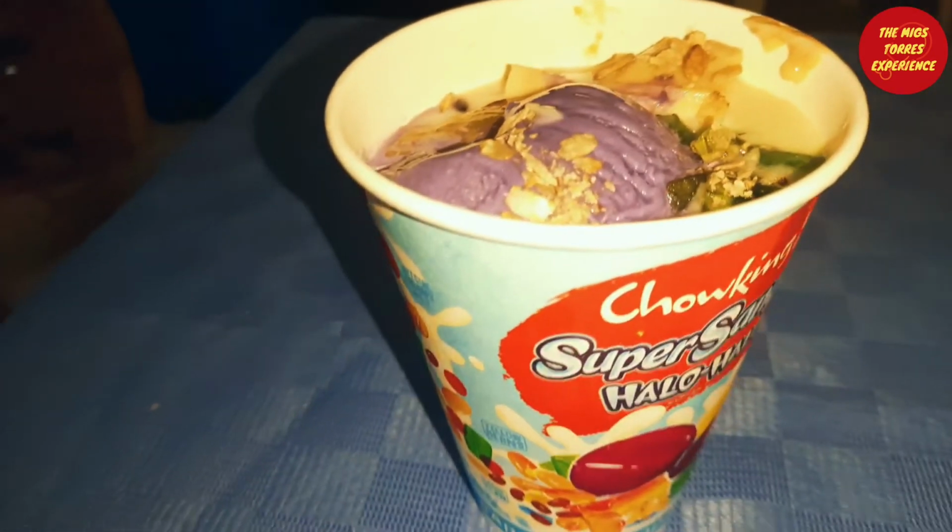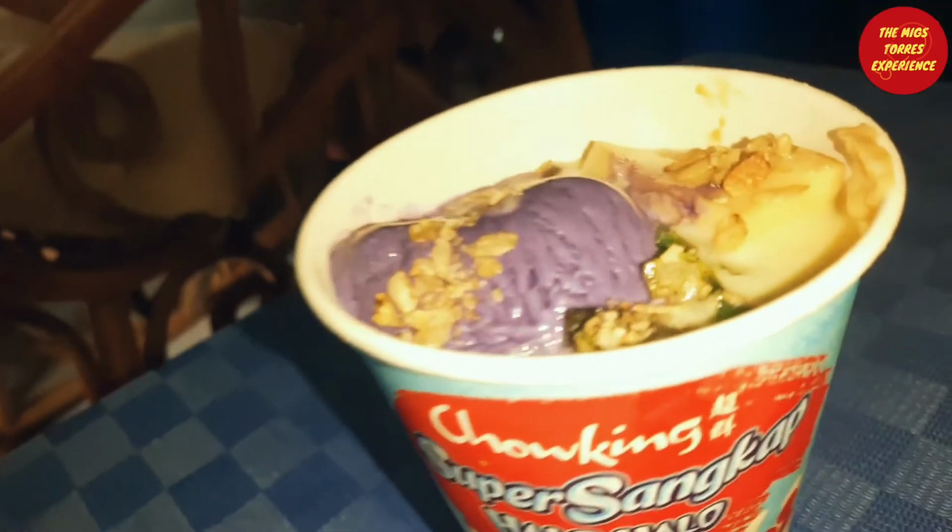This dessert perfectly caps off the wonderful feast we've had. So if you're planning a trip to the Philippines, or if you're here already and it's your first time here and you don't know where to go, what to eat, I'm sure you've heard about halo-halo a lot from a lot of different vlogs. Try Chowking's halo-halo. You can find Chowking everywhere. If you're Filipino and you're watching this, oh dude, come on, you know.